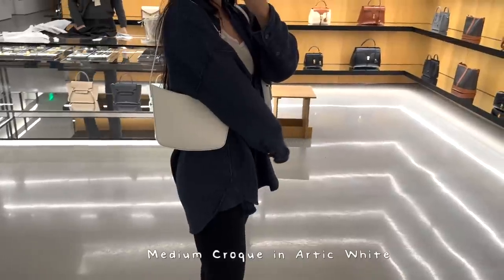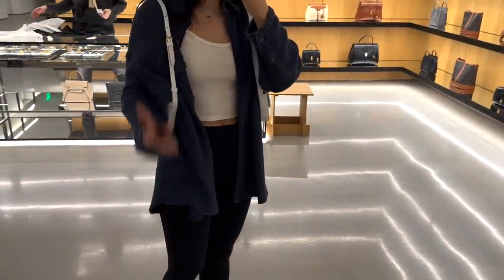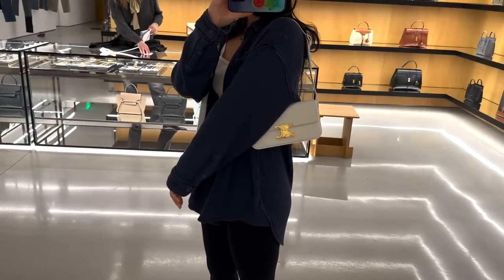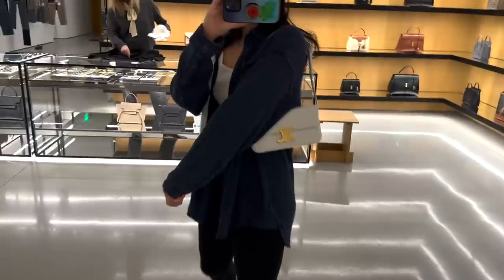I told the SA that I was looking for a white bag, so she gave me both of these bags to try on. This is the brand new Arctic white color. So she told me that the leathers on this Triomphe shoulder bag and then the other bag, they're actually a different finish, whereas the Triomphe is more scratch resistant, like there's a coating on top of it.